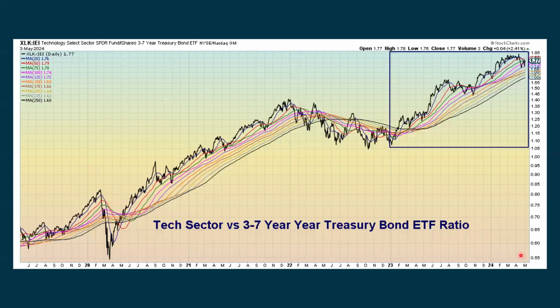And then we look at the tech sector and compare it with bonds, where it's showing some improvement, but we're inside the rainbow, but we haven't broken out of the top of the rainbow yet. So it's still negative, but showing an improvement.